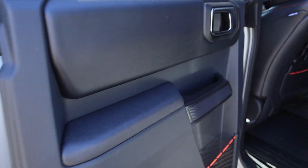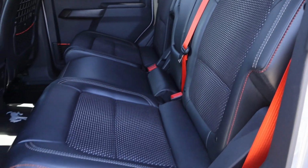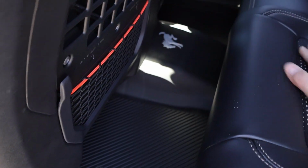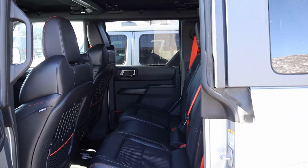Now, back seat area with the Bronco Raptor, you can see nice soft touch trim here. Fun trim with the seats, got nice seat belts as well. Pretty good legroom here in the Bronco Raptor. Great headroom because of the boxy design, but let's compare that to the Jeep.